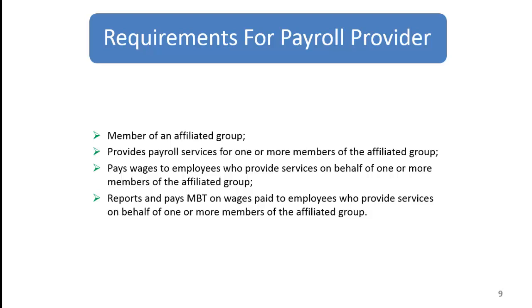criteria to qualify. The employees receive wages from the payroll provider and those wages are reported on the payroll provider's MBT return. But those employees are providing services for the other members of the affiliated group. The payroll function is just centralized in one entity.